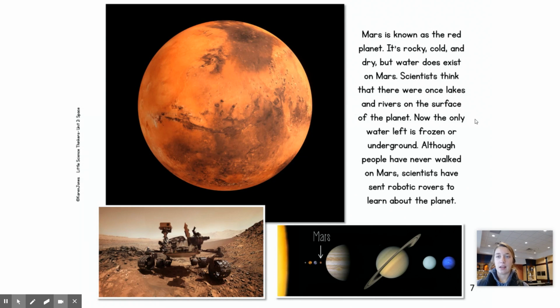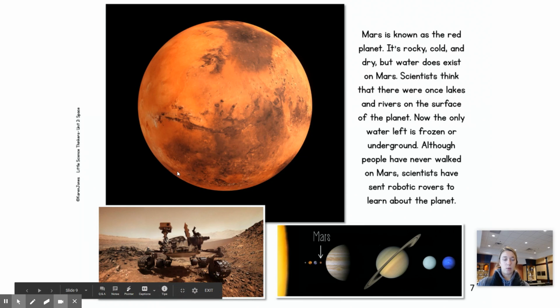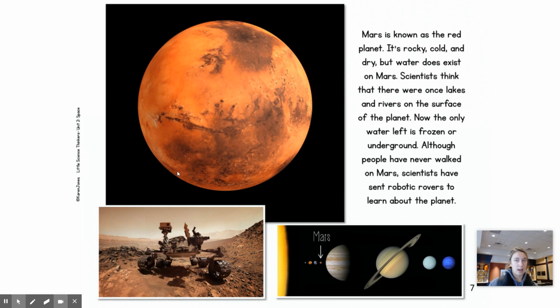Mars is our next planet next to us, and it's known as the red planet. It's rocky and cold and dry. Scientists think that there could have once been lakes and rivers on this planet, but we have never had people walk on Mars, only robots like this one right here. And that's how we've learned about the planet Mars.